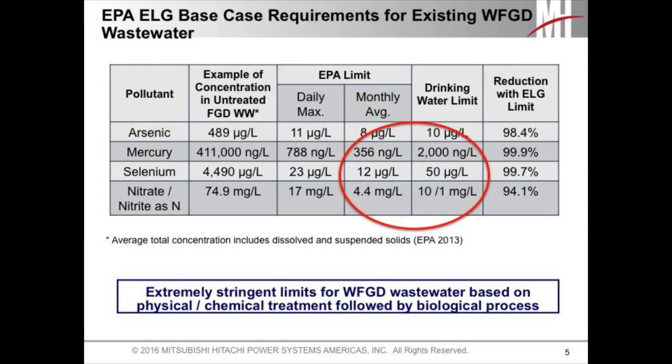Just to give you a flavor of the numbers themselves, very stringent standards. First, arsenic, mercury, selenium, and nitrate were not in the original 1982 guidelines. They are new, and in fact, we are probably the first country in the world to control some of these elements to these levels. Then you look at the numbers themselves. For arsenic and selenium, we're talking about parts per billion levels, and nitrate, parts per million levels. But mercury, we're actually taking to the parts per trillion level. Of course, these are very, very low levels.